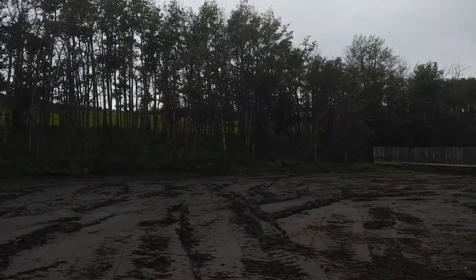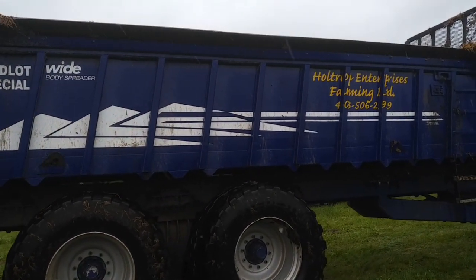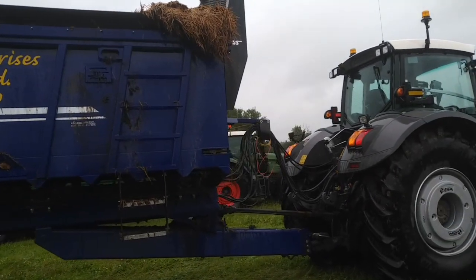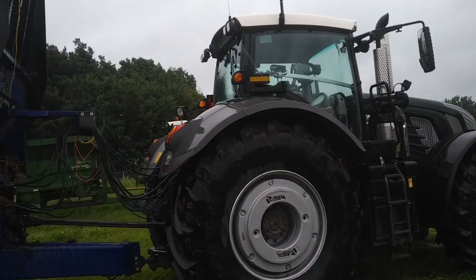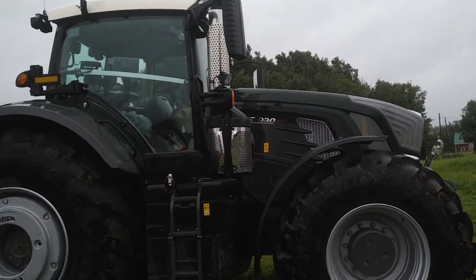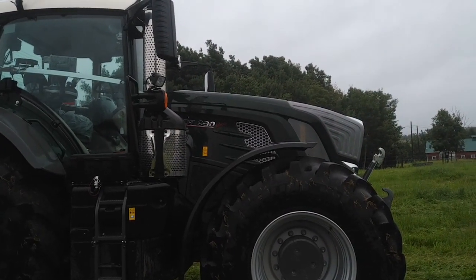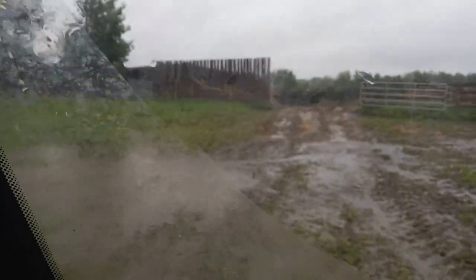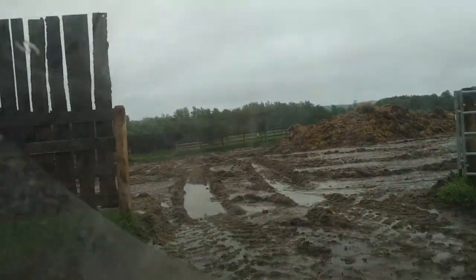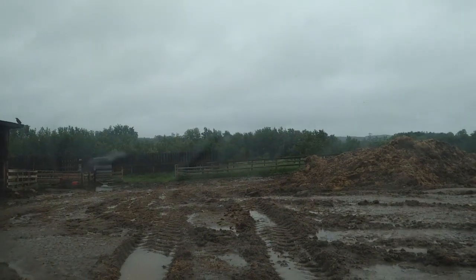That looks a little different. Well, they didn't quite get finished yesterday, and we've had several inches of rain since they quit, about 15 hours ago or so. So that's unfortunate they didn't get finished, but such is life. What a mess.